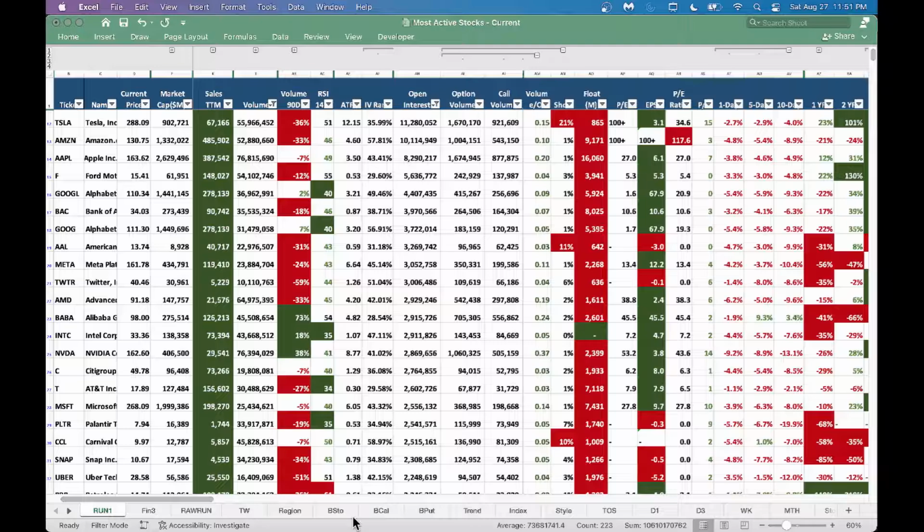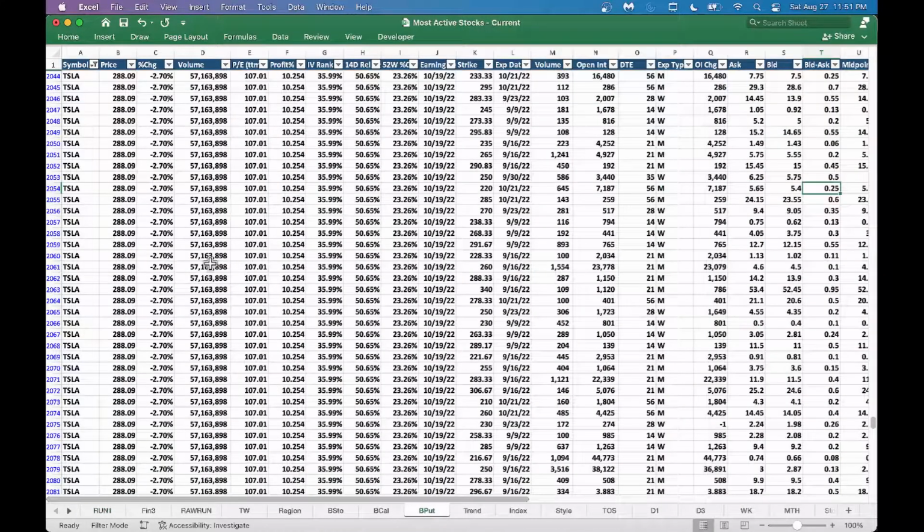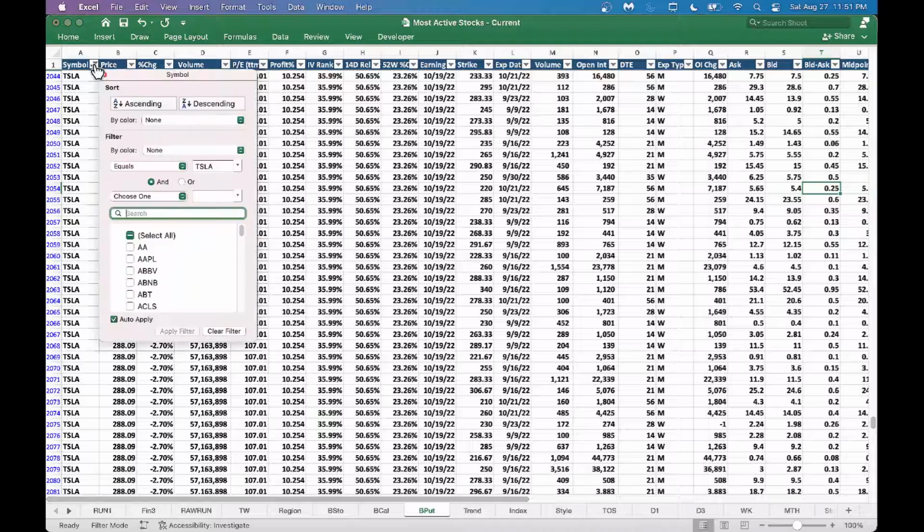As I go into my put option here, I could just filter this out and say, I want to look at Amazon.com here, AMZN.